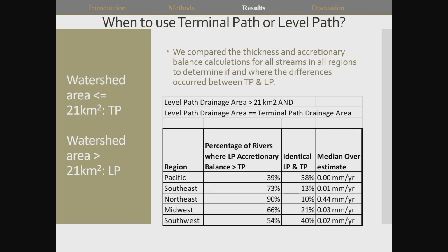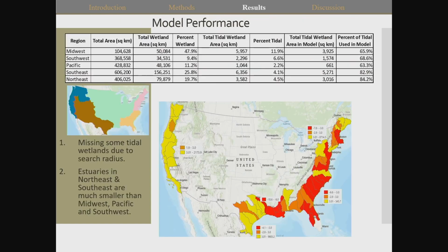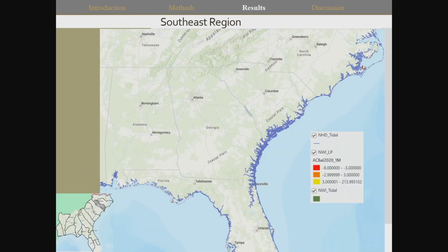So we had to look into whether or not, when we give this data to people to look at, they should use the terminal path results or the level path results. And after a lot of work, I don't need to go into all this, we have come up with the solution that if watershed size is less than 21 kilometers squared, you should use the terminal path, right? Really small watersheds. And much bigger watersheds, bigger than 21 kilometers squared, you should use the level path results. Let's keep going, because I'm running out of time.